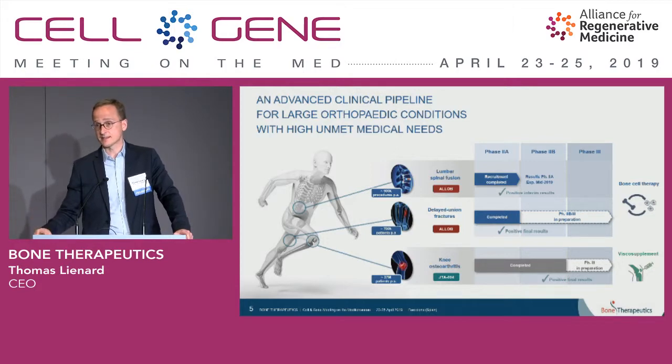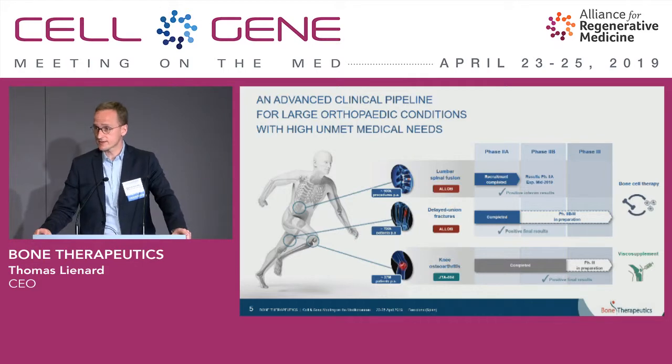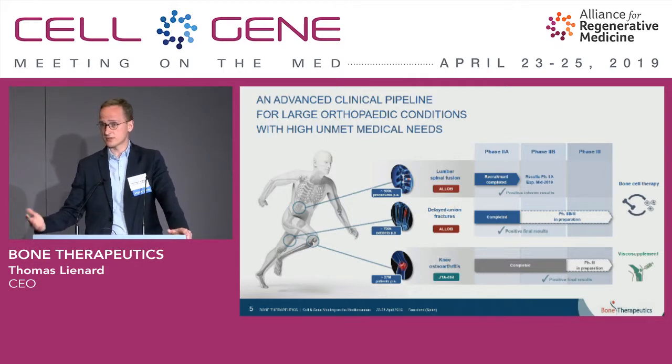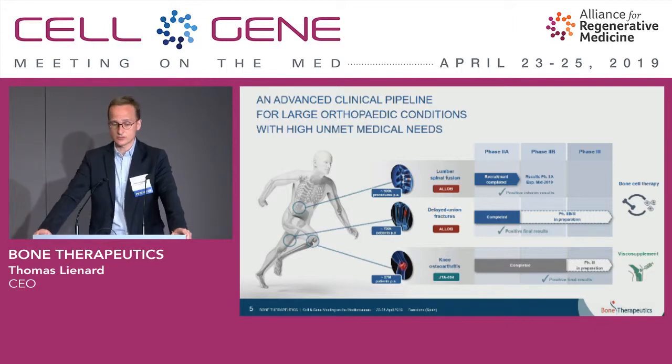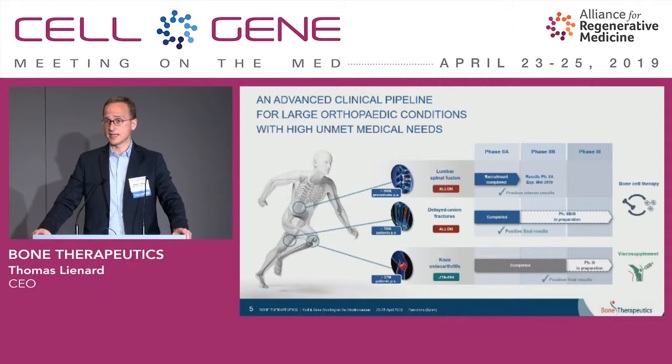Unfortunately, in many cases, in about 30% of the cases actually, the patients are not satisfied with their surgery because the fusion didn't take place correctly. So what we do is we act as an add-on to that surgery. We place our bone-forming cells in the operation so the fusion takes place in a better way.